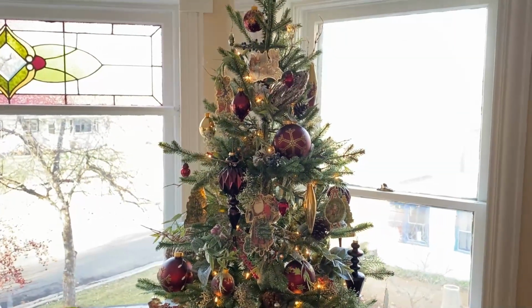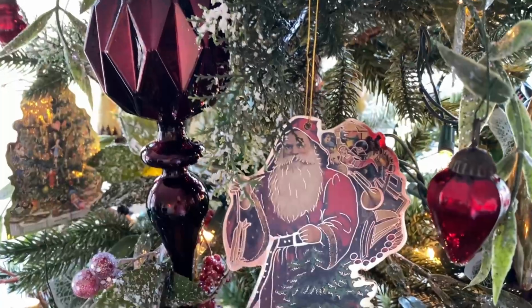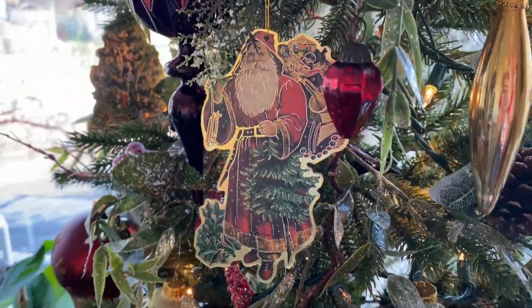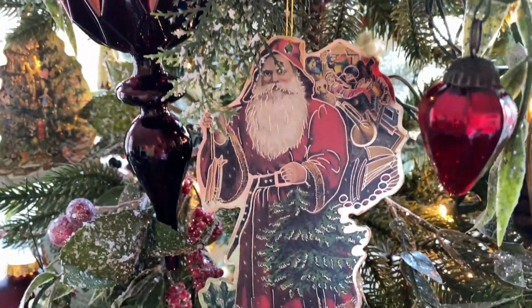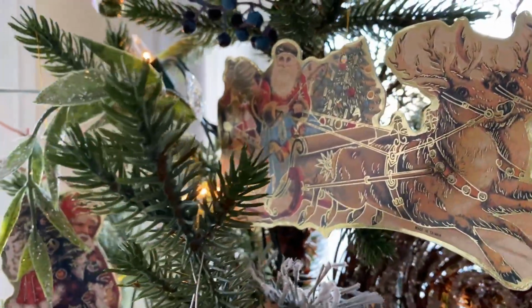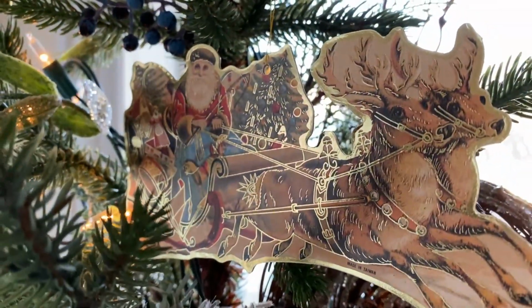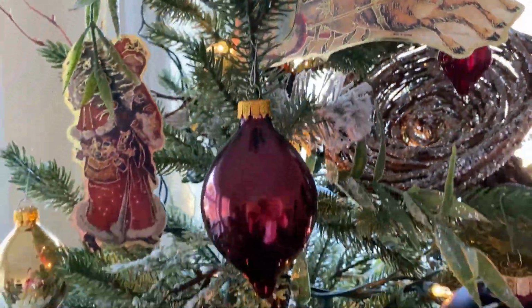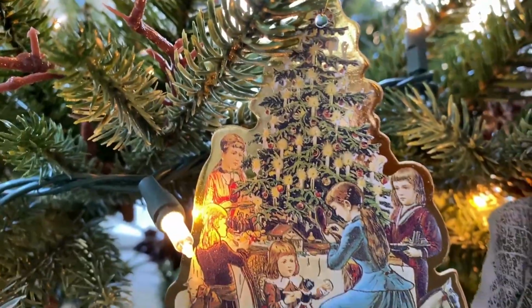And so this is Peep's Christmas tree this year. And it was so fun to be able to use these vintage paper Santa cutouts on this tree, because I've had these for a few years, and I think the last time I used them was when I did the Victorian themed Christmas tree at our old place. But just the colors and the images are very pretty. Let's see, I think there's another one down here. And this one with the Christmas tree.